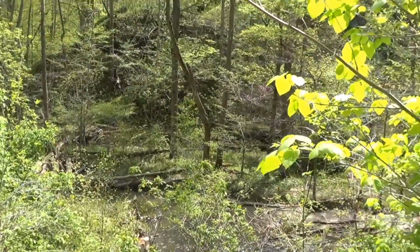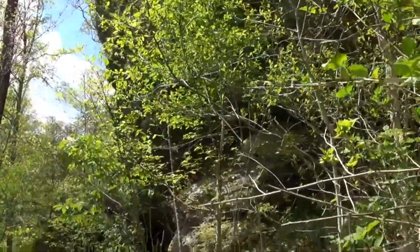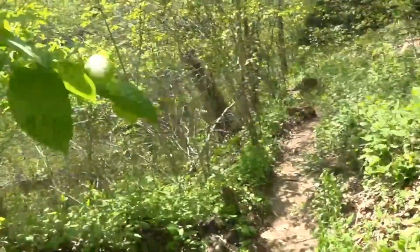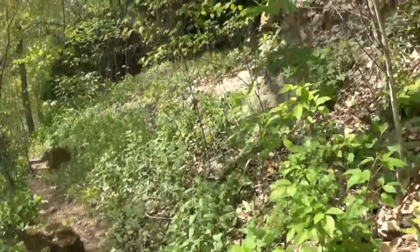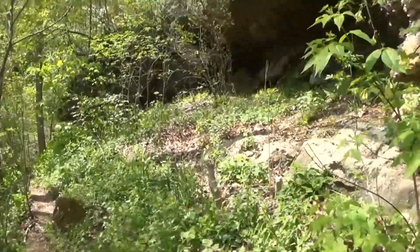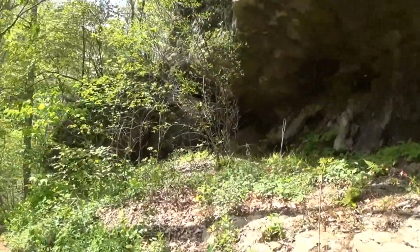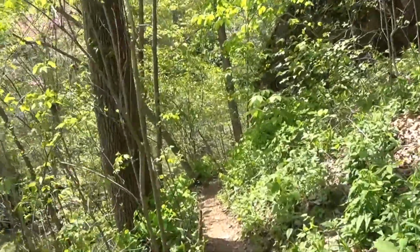I also did want to point out, getting to Fort Hill Park is a bit of a struggle. It is literally in the middle of nowhere. Lots of little small country roads, winding, twisty country roads, but that's really what makes adventuring fun. So definitely check this out. It is an amazing trail system.